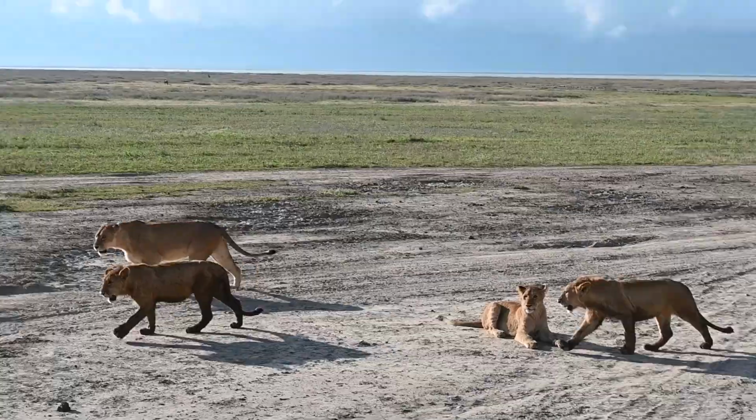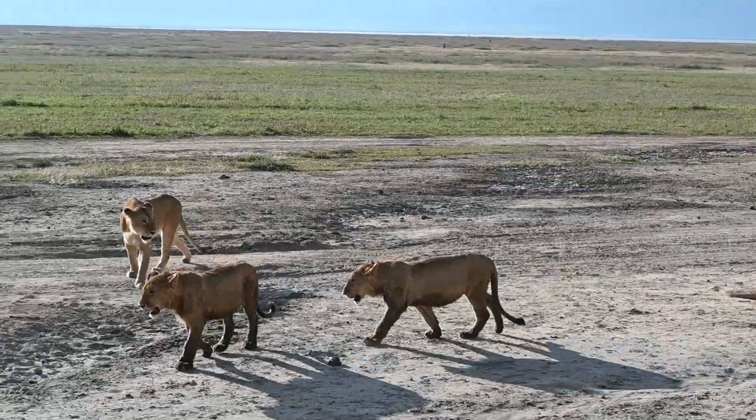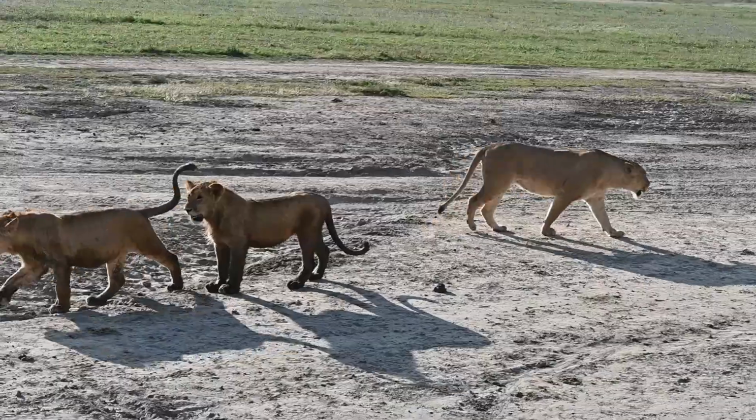A mother with four cubs. But the story is not over yet. It has just begun.